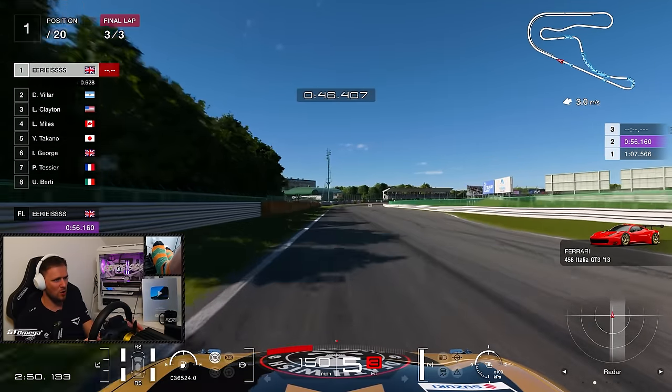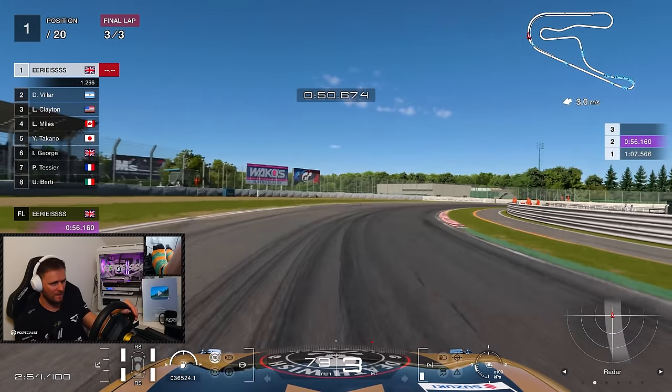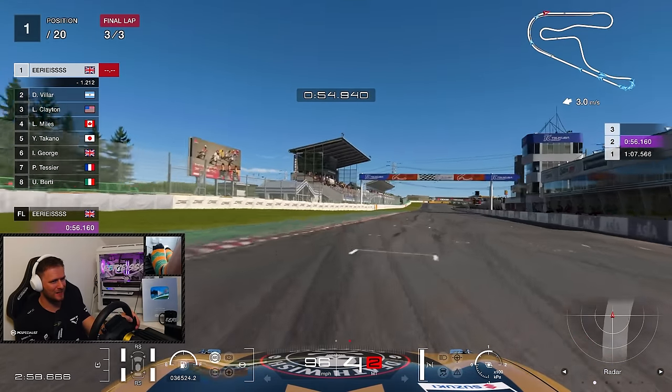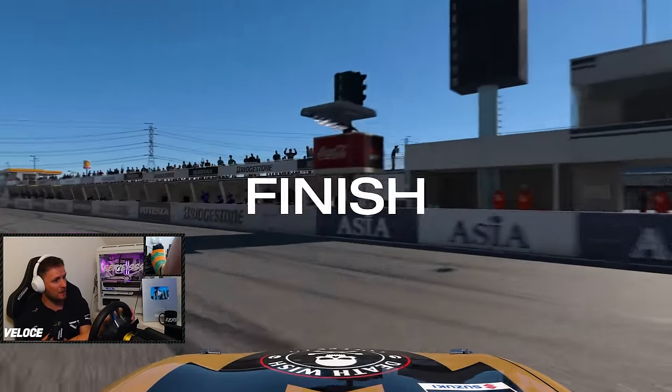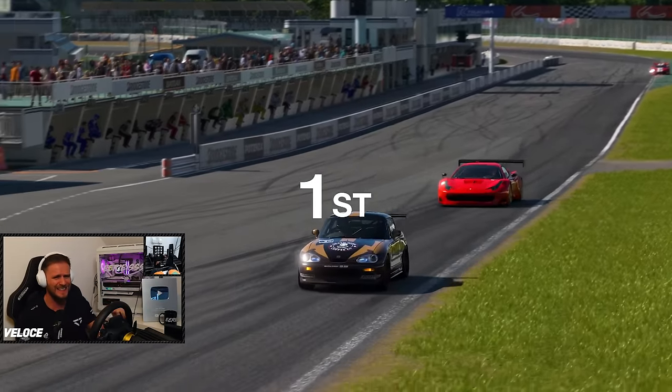Right, it's not over yet. One more corner. And let's go. We've just beaten GT3 cars in our Suzuki cappuccino. Probably quite an apt end as we lose it over to mine, but let's go.